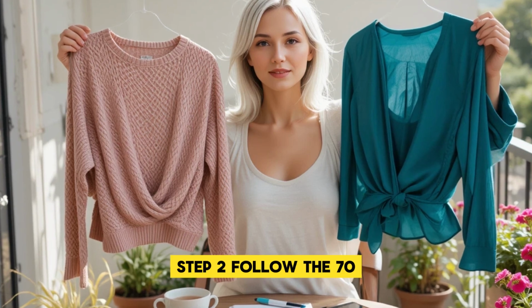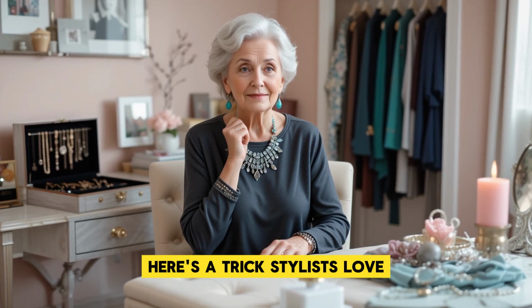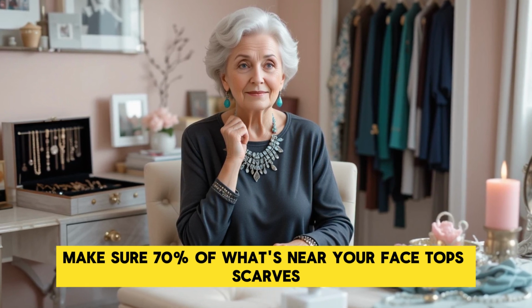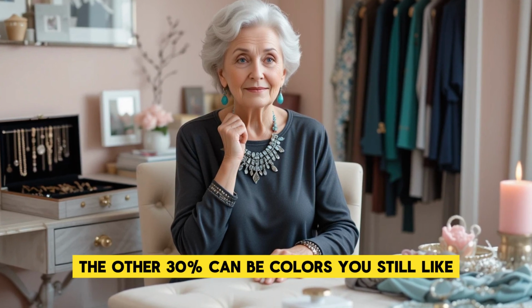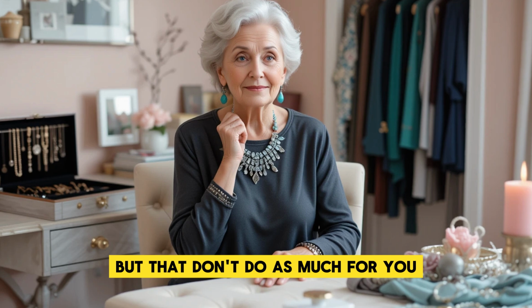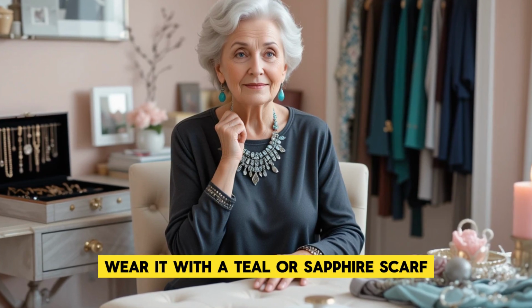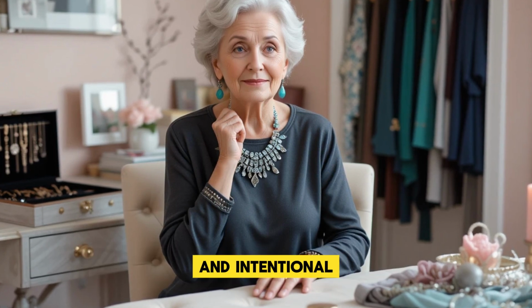Step 2. Follow the 70-30 rule. Here's a trick stylists love: make sure 70% of what's near your face, tops, scarves, jackets, necklaces, is in your most flattering colors. The other 30% can be colors you still like but that don't do as much for you. So, if you love a beige cardigan, wear it with a teal or sapphire scarf. This simple balance can make your whole look more vibrant and intentional.